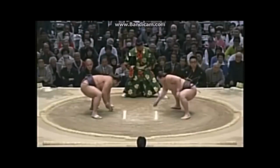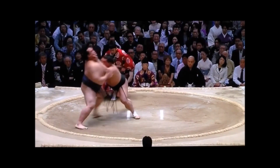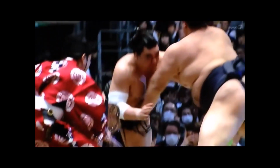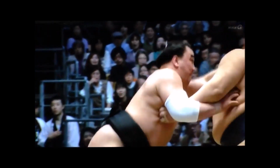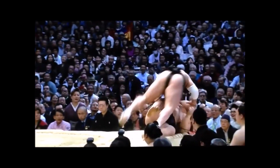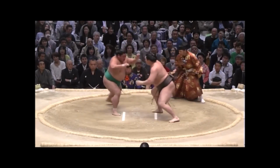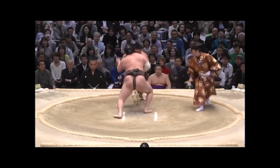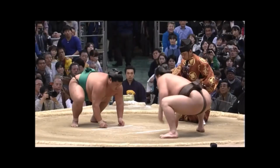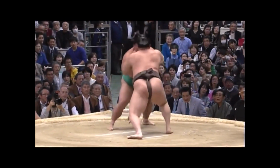So here, let's take a look at the throat thrust and how they actually do it, what's called the nodowa. Here, you are actually applying pressure. The arm is straight. It's not coming from the side. You are progressively doing it until your opponent is outside of the ring. It's called nodowa. You can call it throat thrust. We also have the harite, which are the slaps. Same thing. You are pushing forward. They are not coming from the side with a flared elbow or 90-degree arm. Here you are seeing it again. You should be pushing as if it's coming from your chest, like you're bench pressing.